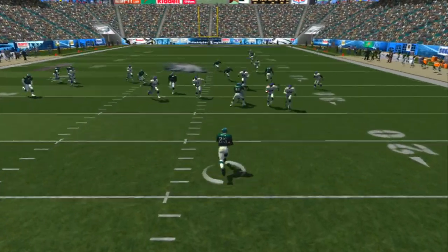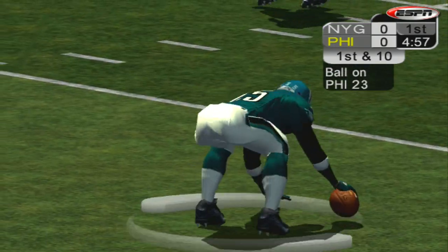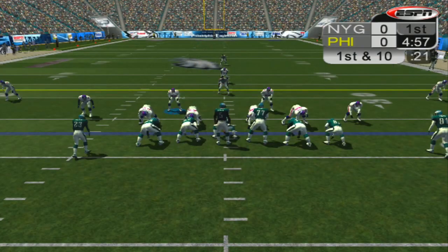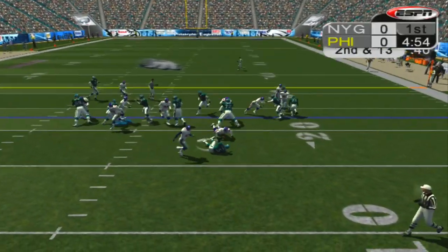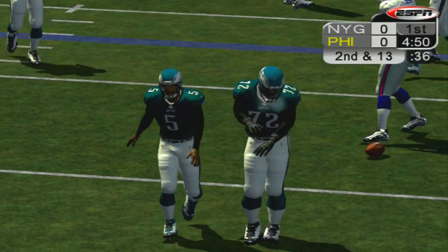The ball will be fielded from the 4 past the 20, brought down at the 23. We're about to see why they're the number 1 team in the NFC. The first play of the game, and they will come out in an empty back set. Shelton, their running back, set next to the tackle. McNabb sends him in motion to the right side. It's a rollout. Claiborne shoots through the gap for a sack, or tackle for loss.